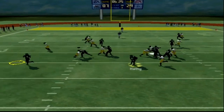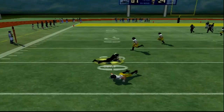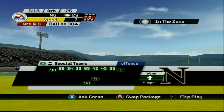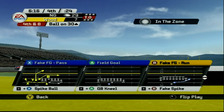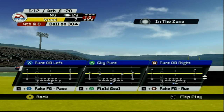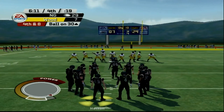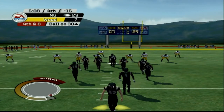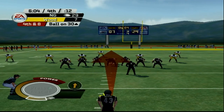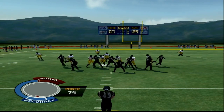Drop back to pass. Lets it fly. And it's caught. They'll drop him for a loss. Nothing going on that one. No gain on the play. Fourth and 8. Ball on the 30-yard line. A punt in this situation seems a little strange to me.